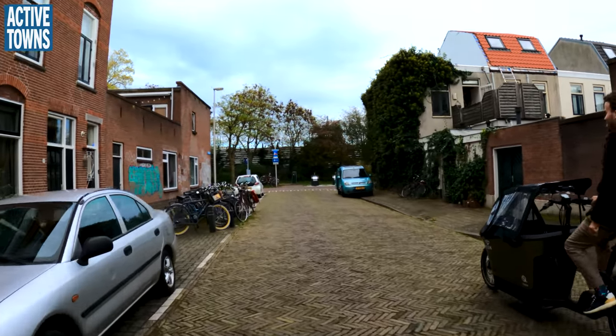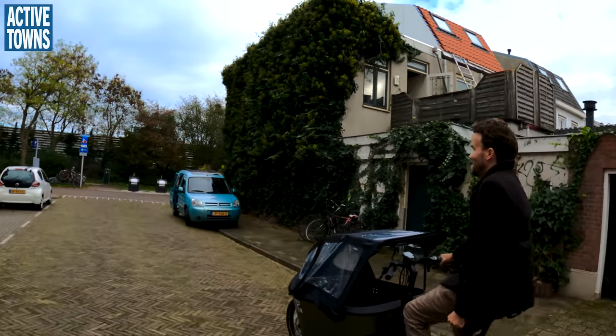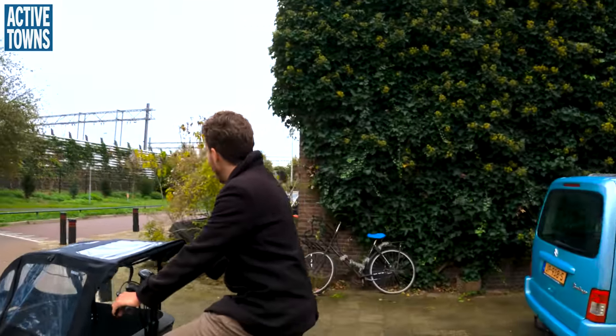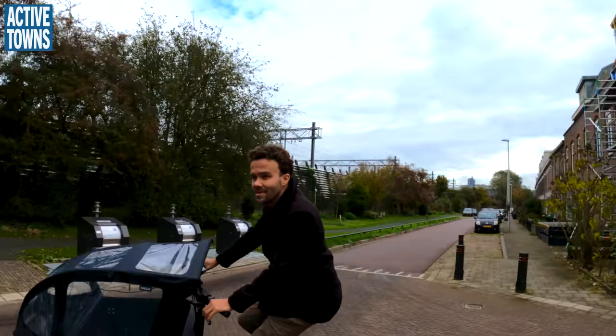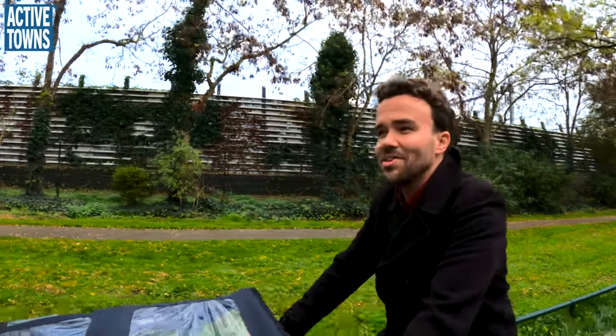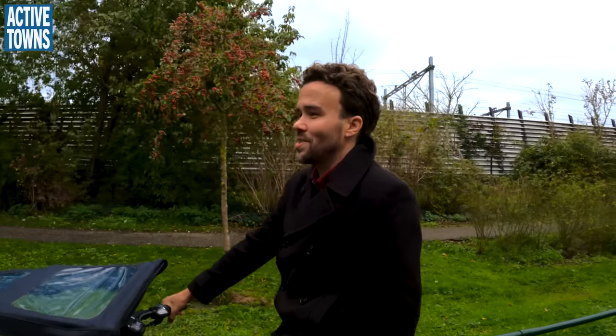Now we're heading to the bicycle street along the train tracks. This was built to connect the city to the new neighborhood of Leidsche Rijn, which is about 2-3 miles in this direction, and they upgraded this street to a bicycle street because they felt that there was going to be such a high volume of cyclists that they needed to cater to them to get to the central station.